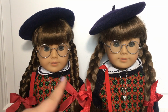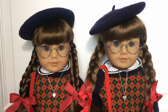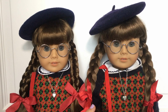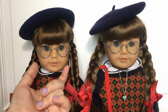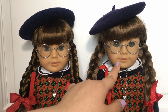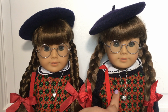First off, they both have the classic face mold, but if you are super obsessed with American Girl like me, then you would know that over the years, American Girl has slightly changed all of their face molds, including the classic face mold. So even though they both have the classic face mold, the new 35th anniversary Molly has a slightly different version of it. Her face is a little bit thinner and her eye shape is a little bit more round when compared to the older version. Obviously, the face paint between the two is going to be a little bit different as well, but that could also be because my older Molly has been played with a lot more.